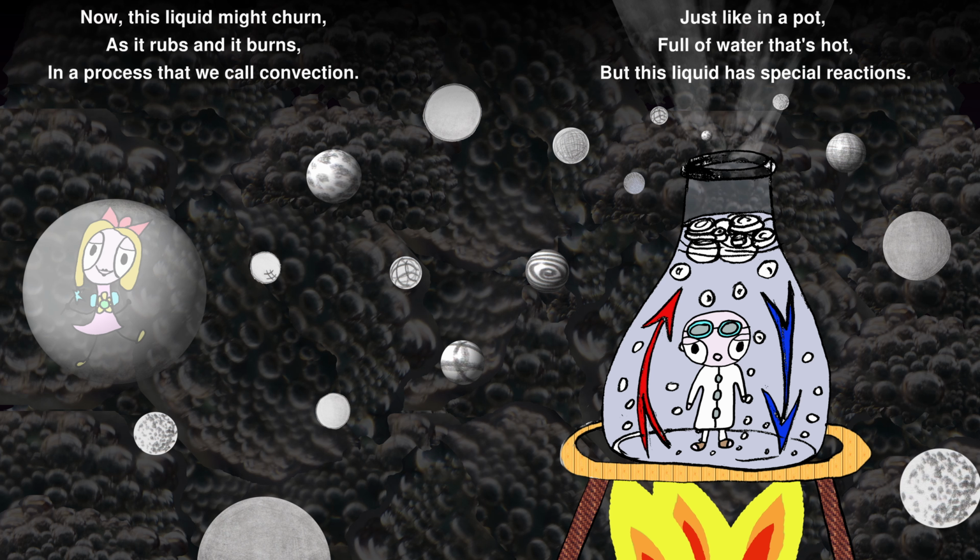This liquid might churn as it rubs and it burns in a process that we call convection, just like in a pot full of water that's hot. But this liquid has special reaction. So now you can see Dr. Sai in a pot full of boiling water, and the red arrow is the hot water which rises to the top, and the blue arrow is the cold water which drops to the bottom. And that's what we call convection. And the same thing happens in the molten rock in our Earth's core.